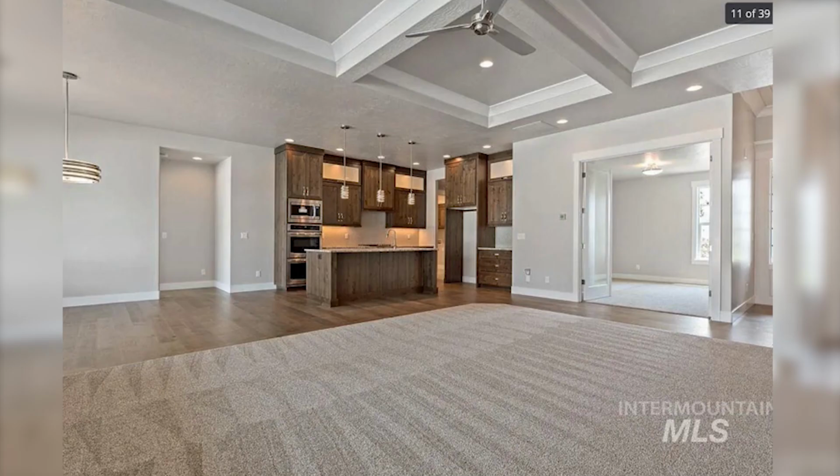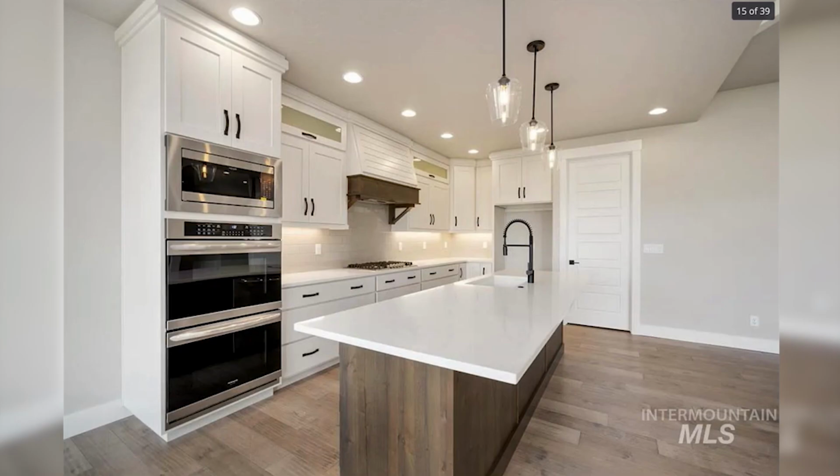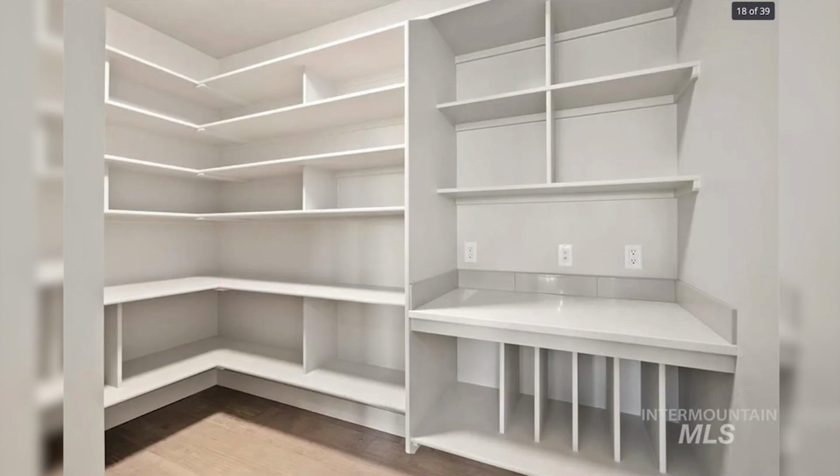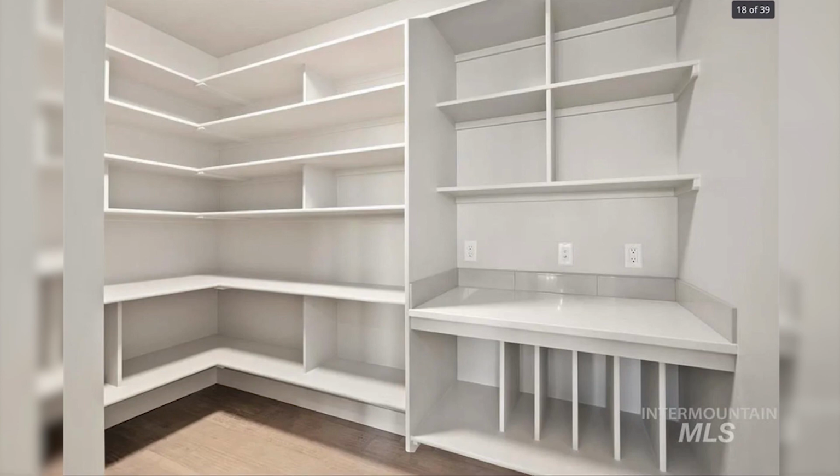Okay, there's a look at your kitchen. That's where the fridge would go, right? I think we've seen that. Beautiful pantry. Look at this. They've got a spot for your appliances. A little bit of a backsplash there. This would be where your racks go. This is where some more appliances can go. Food, obviously. This is going to be a pantry that's going to sell a lot of people.